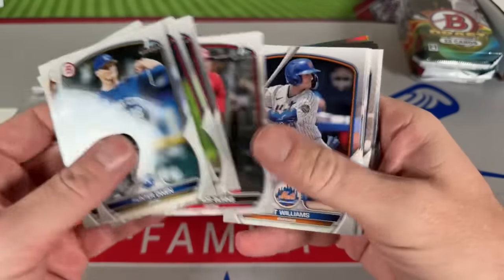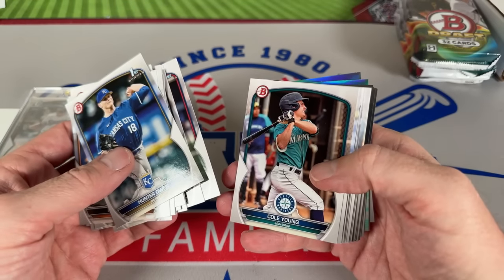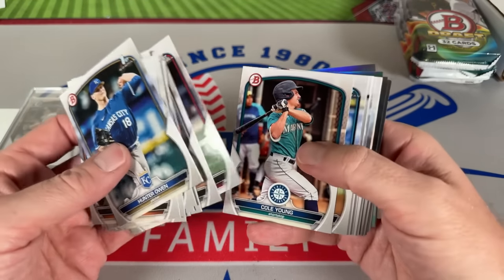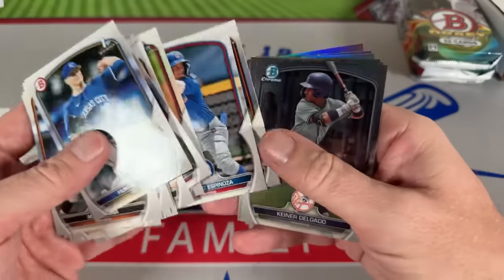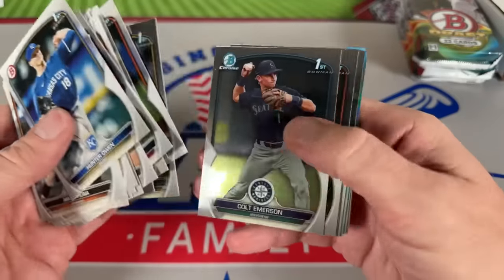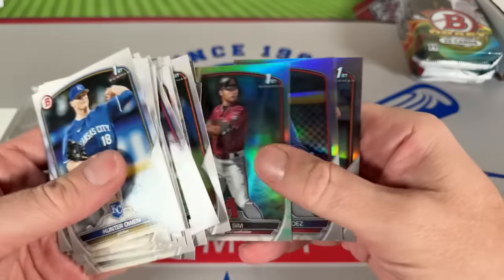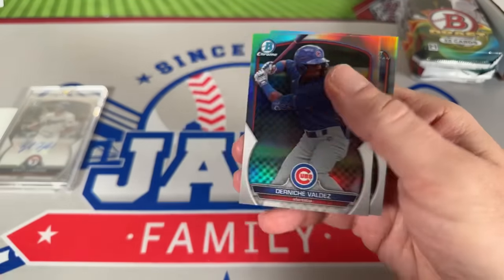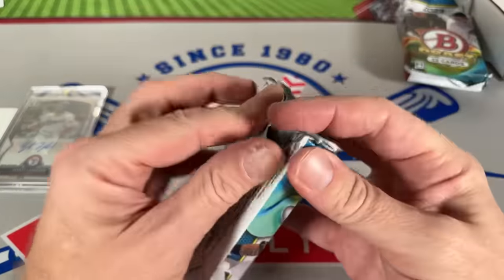Man, imagine being 12 years old and making $2,500. I would have been the king if I was 12 and had that much money. I would have bought so many baseball card boxes. My dad would have been so disappointed in me. Kevin Sim, he used to hate it whenever we would spend all of our Christmas money on baseball cards. That's all we would do.